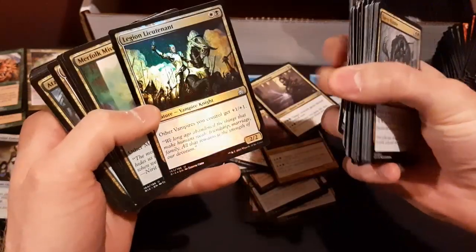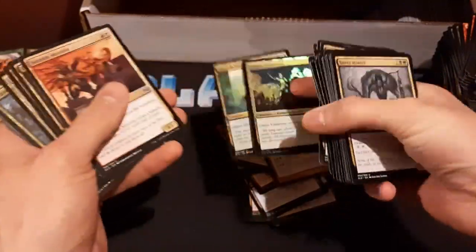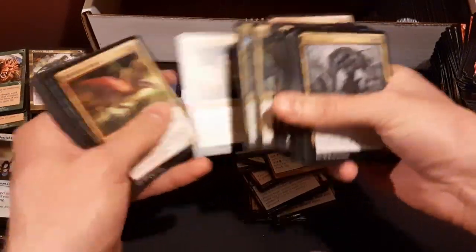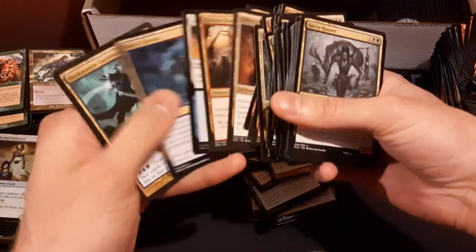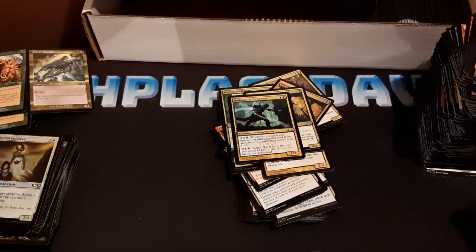Oh, a Foil Legion Lieutenant? That's pretty sweet. Probably has some value to it. And there's a Merfolk, the other Lord from the same set. Another Legion Lieutenant. Duskmantle Guild Mage. Playable.